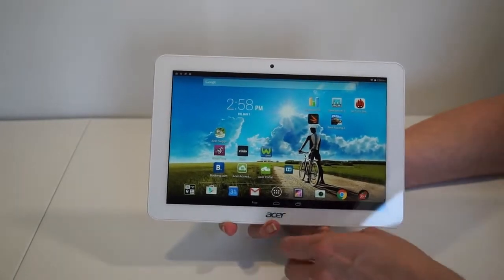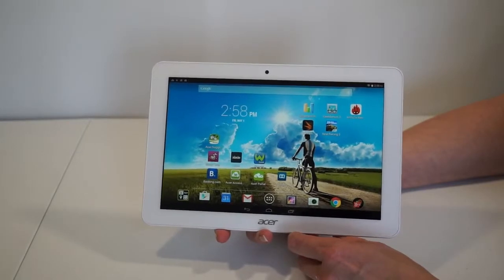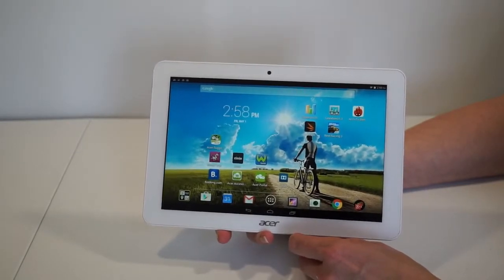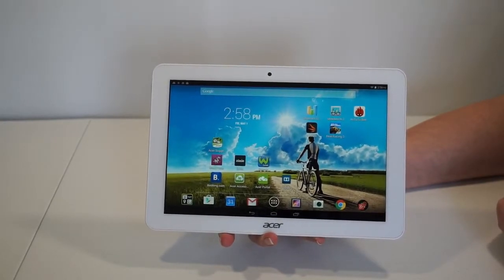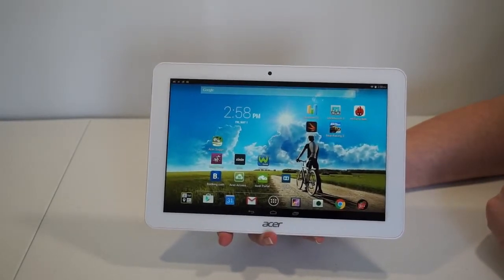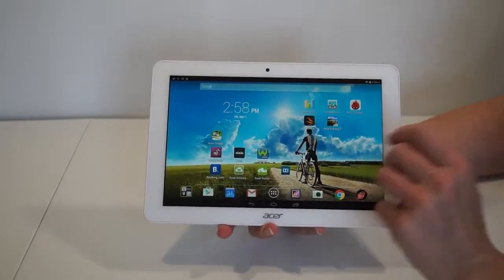You want clarity when you're reading, when you're looking at web pages. You want photos to look lovely, and if you're using it for streaming video, well, obviously you want that to look good too. Up front we have a 2-megapixel camera. This one is a 720p webcam as well for your chats on Skype, Google Talk, whatever it is.